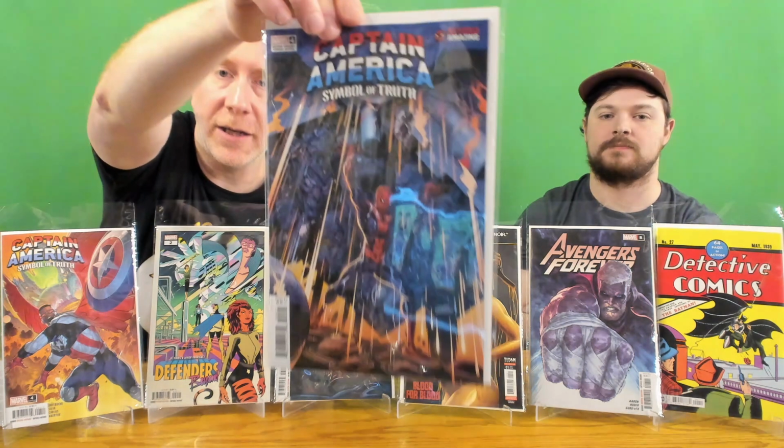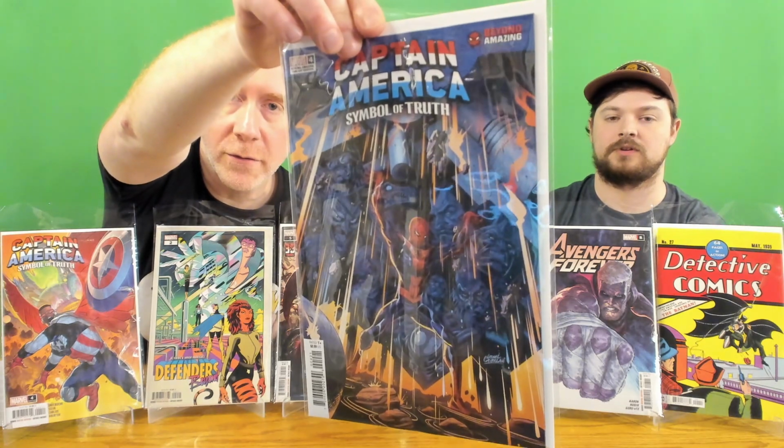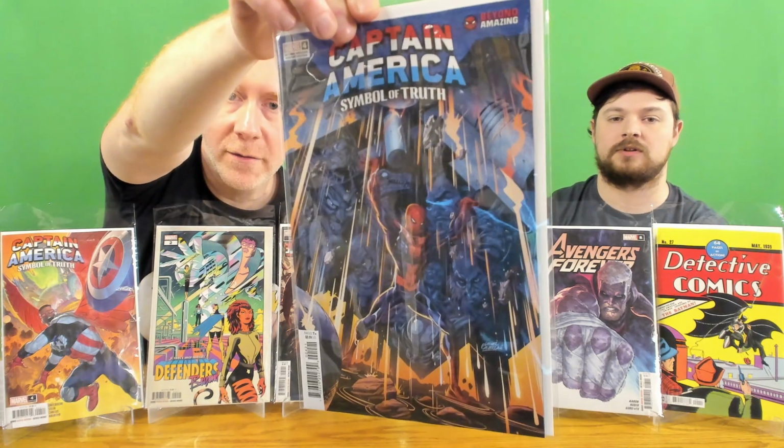Meanwhile, Falcon is completely elsewhere. He has to escape his captors from previous issue. And as he does it, he helps out a woman to escape as well, who he might have fallen for a little bit. So that's what's going on in issue 4 of Captain America, Symbol of Truth. And we have this Castellini variant, another Spider-Man Beyond variant.